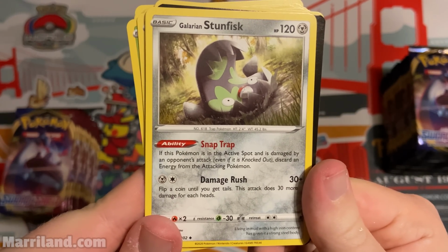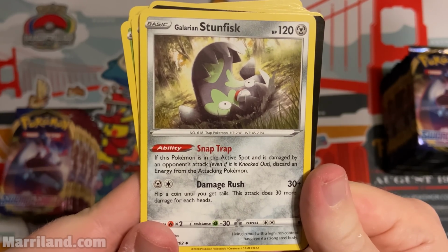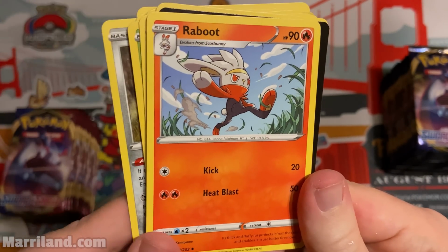Look at this thing, Galarian Stunfisk, Snap Trap. If this Pokemon is in the active spot and is damaged by an opponent's attack, wow, discard an energy from the attacking Pokemon. That's kind of nasty, actually. You could just have that sit there.